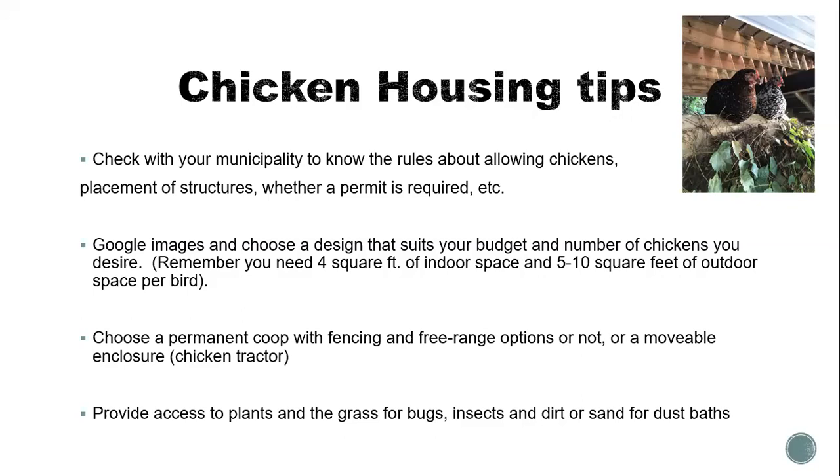Because I don't fence mine in that often, they're mostly free range, I don't do that, but I have instead a large evergreen tree that's planted right next to the coop, and then some other shrubs, and that's their cover for when they're fenced in. That has really, I think, protected them quite well, having some trees around the coop, and it also has given them shade.